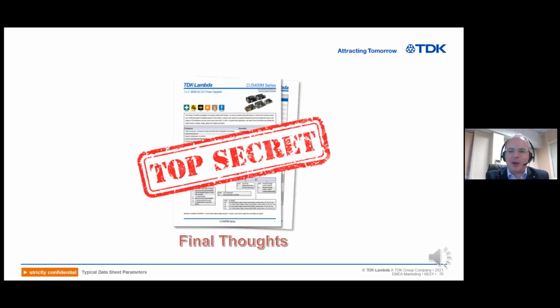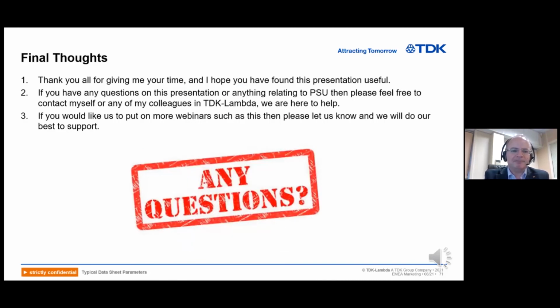Okay, so that was really a quick overview of some of the secrets inside the power supply. I hope some of those are new to you, and hopefully not too much repetition.